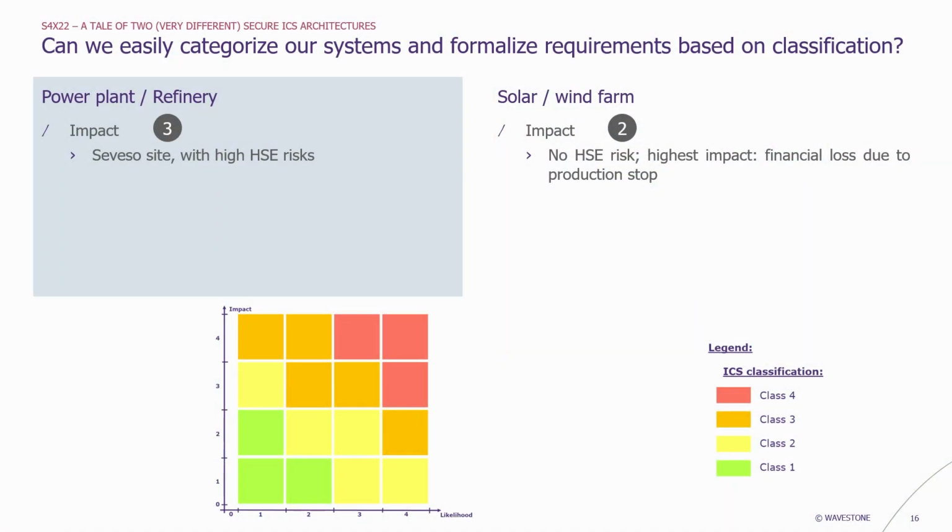Then for the likelihood, to make the case easier here, we will consider the same functionalities, the same attacker level, and the same access control. So it's the connectivity that will make the difference. So here, for the power plant and refinery, we have a low connectivity because we have an industrial network on a single geographical location, and there is only a few interconnections with the IT network. So with the formula, we will get a likelihood of 2.